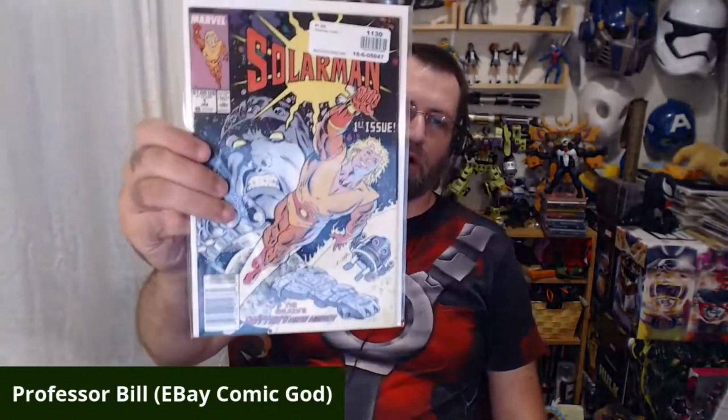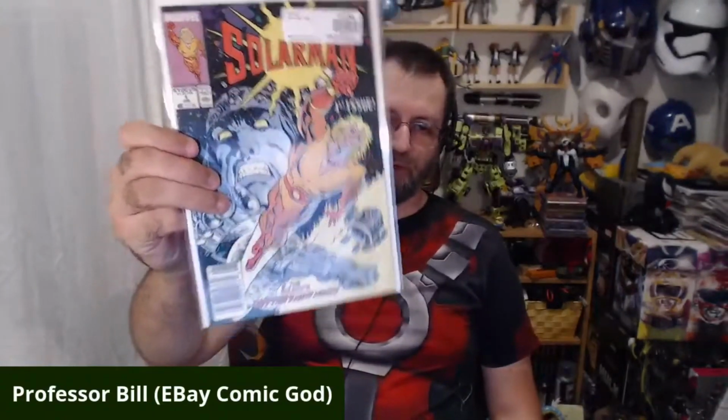Here's the first appearance of Solar Man in issue number 1 of Solar Man from Marvel. Don't think it actually means anything, but it's in my collection. First appearance from Eclipse Comics of the ESPers, in ESPers number 1. I've got 2 more comics. I've got Nightside, issue number 1, which is the first appearance of Nightside.